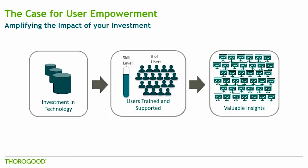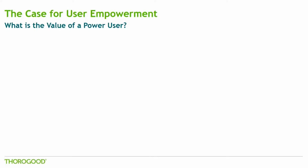And that's really led us to another pretty interesting discussion with our customers, and that's what is the value of a power user. In order to assess how much time or how much money you put into getting those users up to speed, it's important to consider what achieving those goals would mean for your organization.